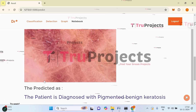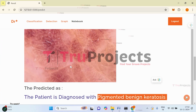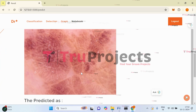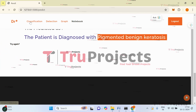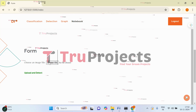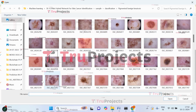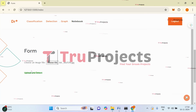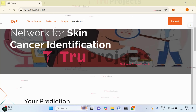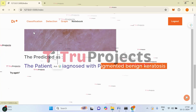So here we got the prediction that it is diagnosed with pigmented benign keratosis. So this is the image that we have uploaded and here we got pigmented benign keratosis. Let's upload one more. So now let's upload this one. So here we got the prediction that pigmented benign keratosis is detected.